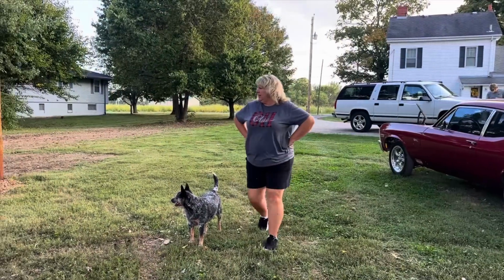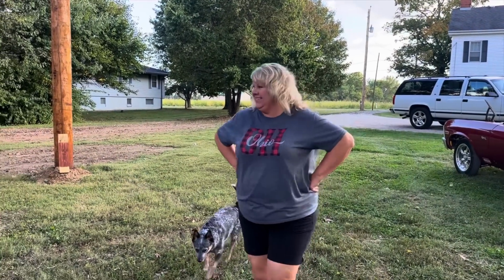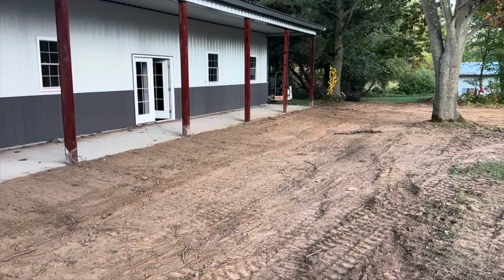Once we got all the cars moved around, Vicky came out to inspect my handiwork and make sure that I did the grade work right.